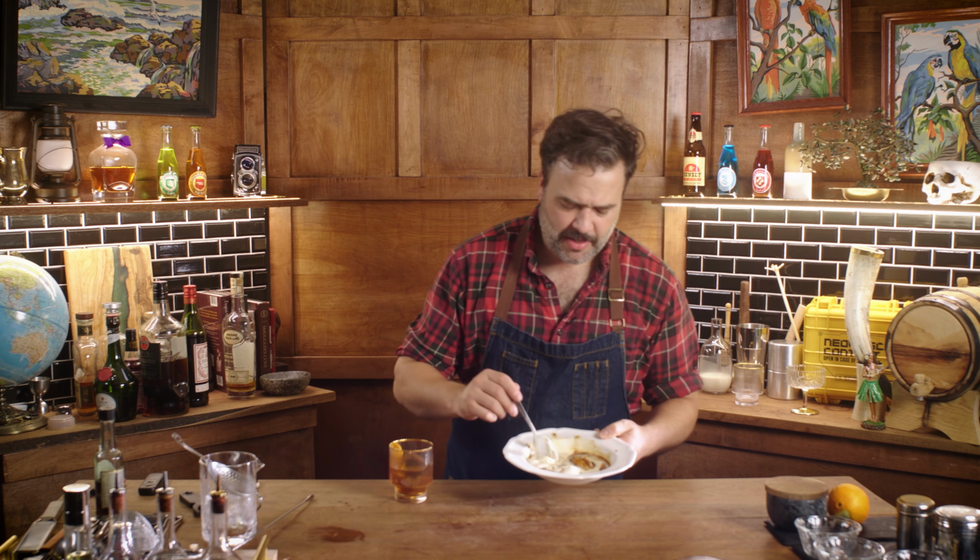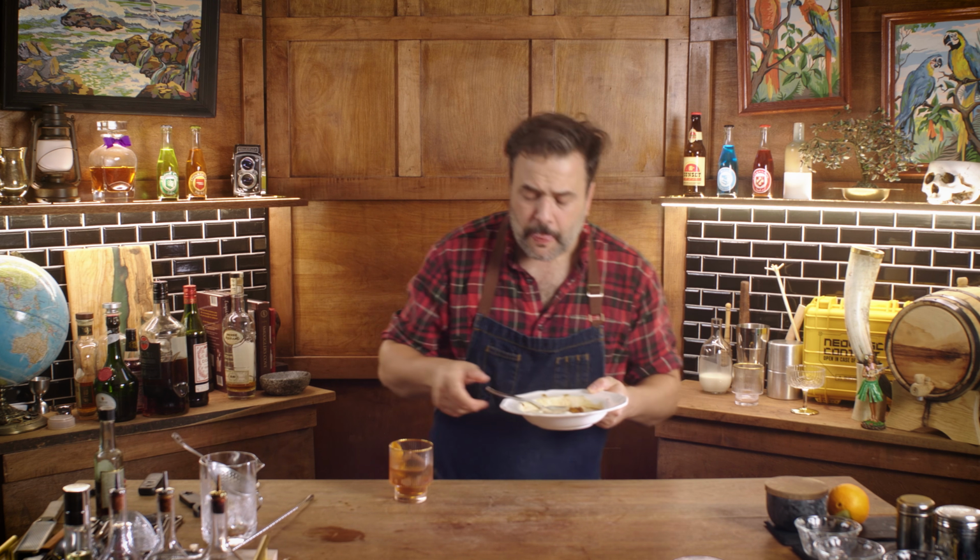But the question of the hour is, how does it go with ice cream and butterscotch? Because any excuse to go back to the ice cream and the butterscotch, right? As you would expect, it goes divinely with ice cream and butterscotch, as most things will.